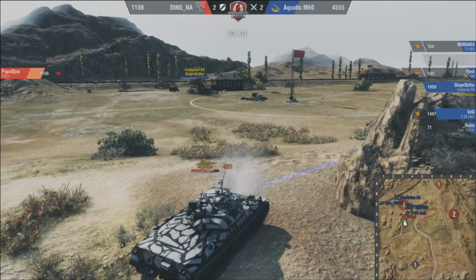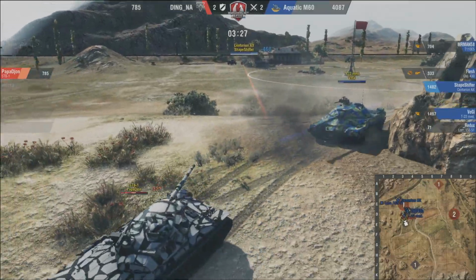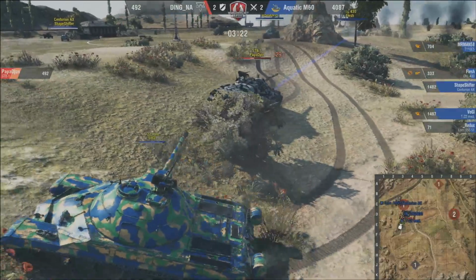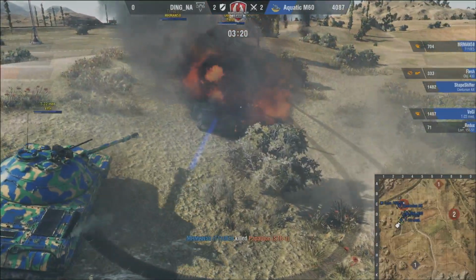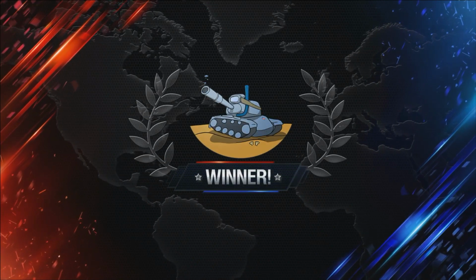Aquatic M60s picking up a victory on offense onto steps. Not a small feat indeed. Veggie might be picking that one up. So let's see if Lorraine can get it. I'm predicting it. Lorraine shot. Come on, go. Mr. Man picks it up there. And that's Aquatic M60s now increasing that lead 3-2 against DNA.